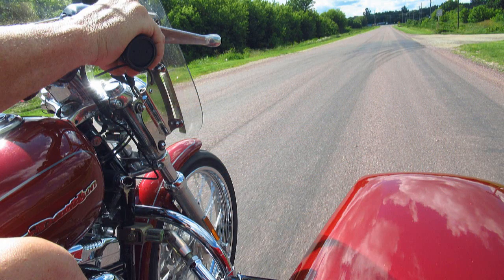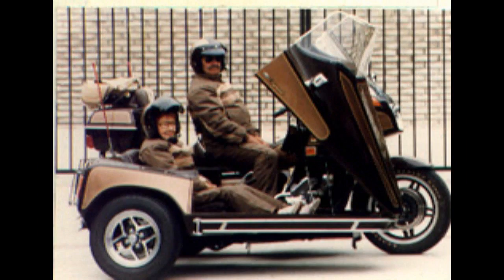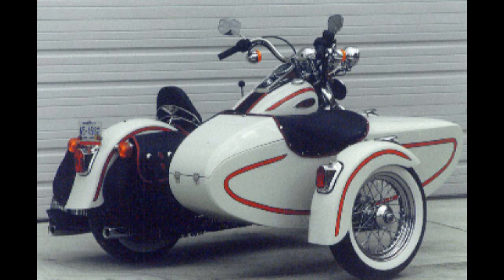For example, many of the customers normally confined to a wheelchair become equipped with Motorvation sidecars that actually have special ramps and carriers to allow them to get into the sidecar and actually ride. It's very cool.